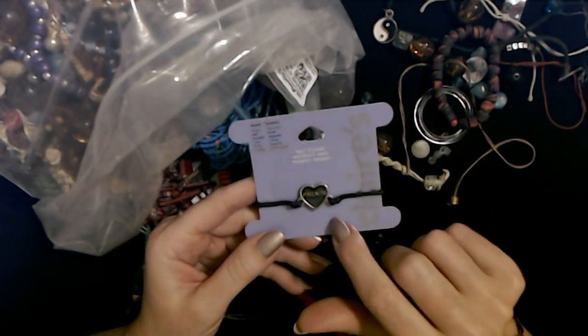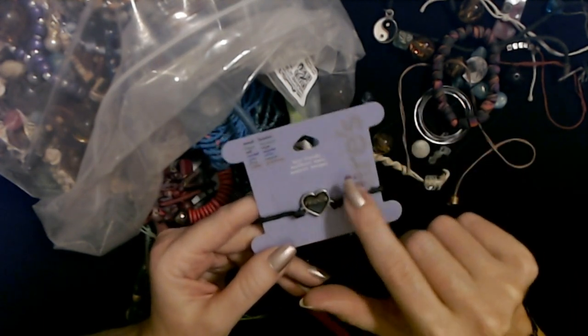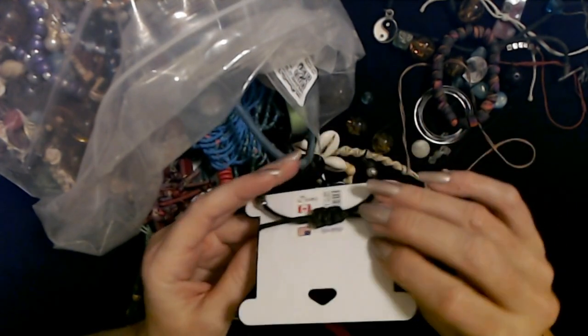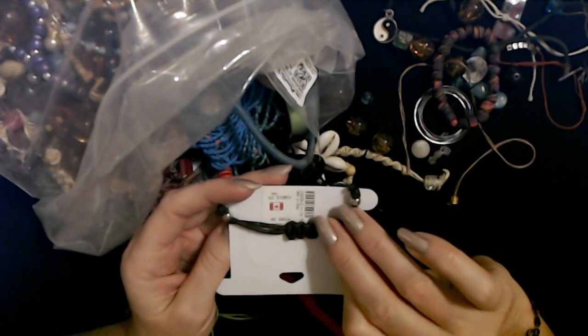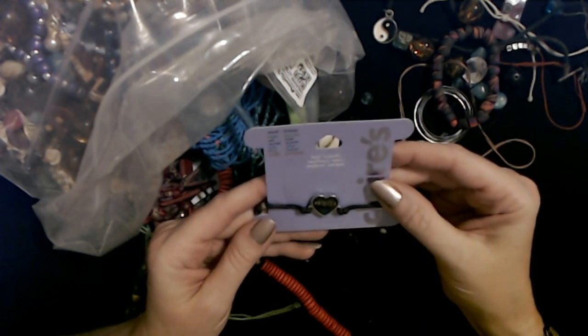Here we have a thing from Claire's. Oh, these made me sad. The little best friends bracelets. We have the friends bracelet, but the other one's gone. Well, I hope whoever bought this is still friends, and it's a good thing. You know, not every friendship is good, but I hope it was good. I hope it still is.